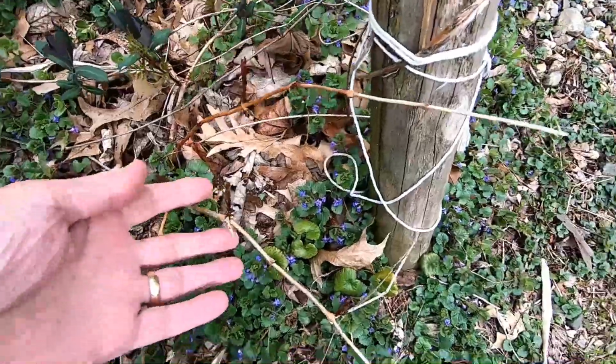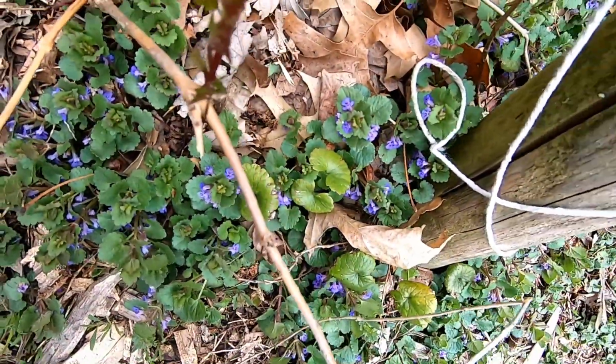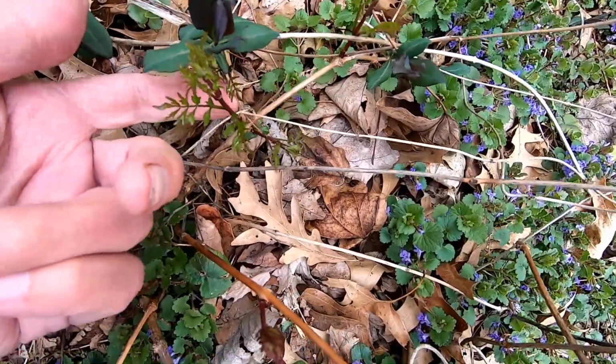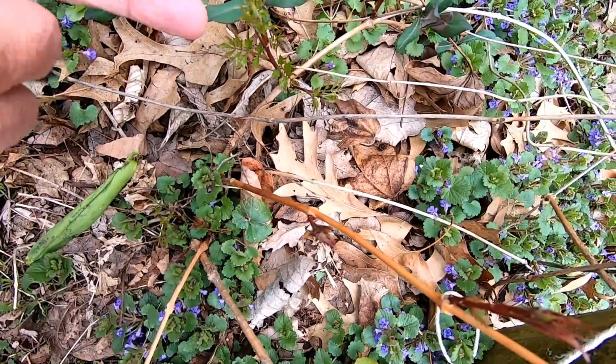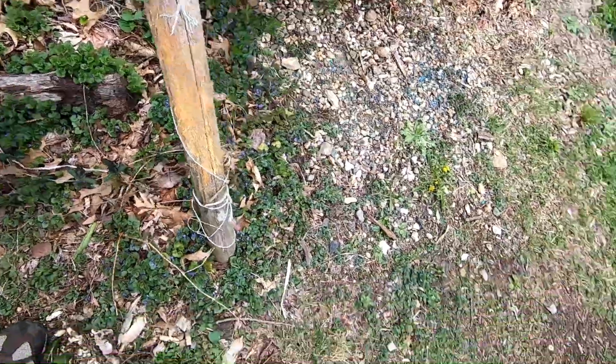Here's some more trumpet vine. See, it's growing on old wood. So it's honeysuckle and there's trumpet vine right there. Just starting out this year.